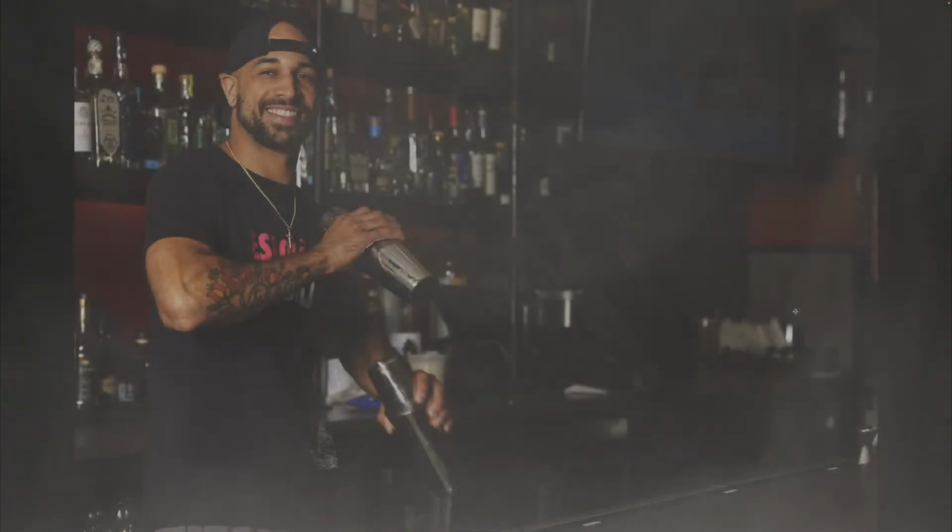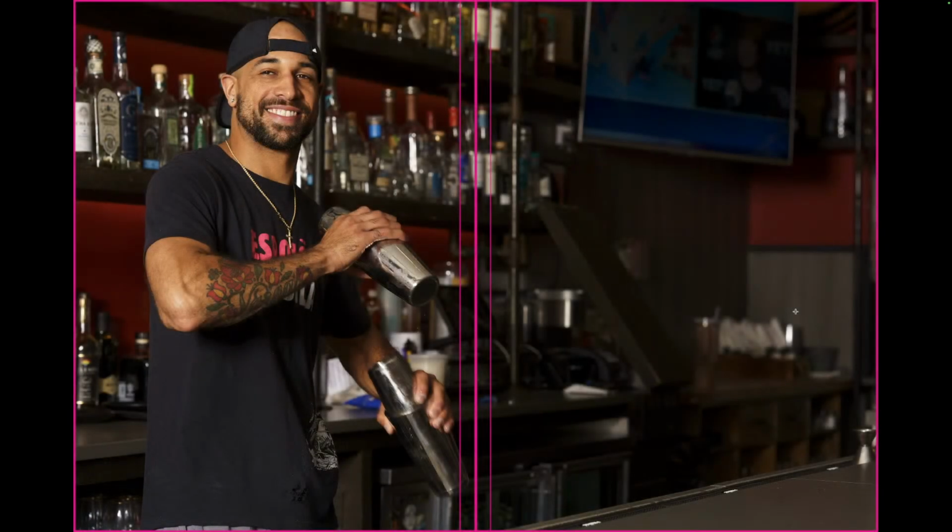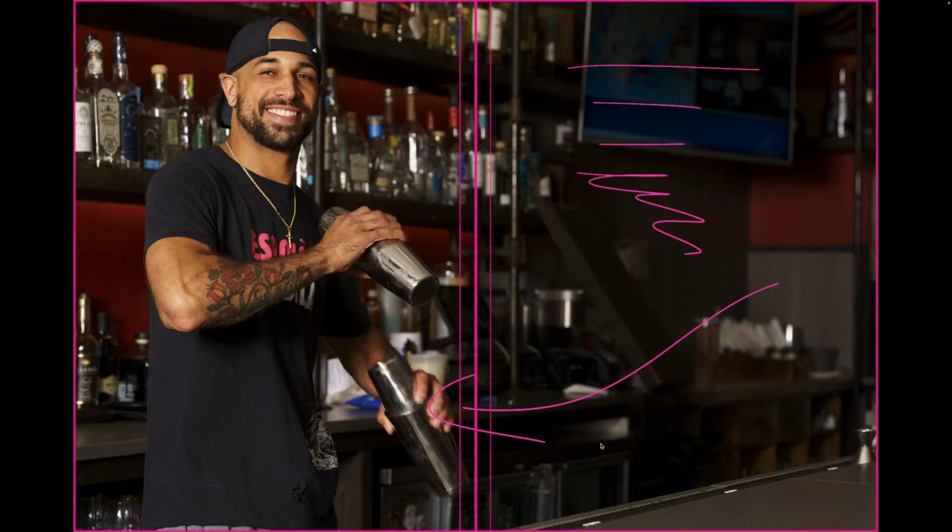So I just want to make sure that this frames up nice. You framed this up really well, Gary. I mean, he's a little high up in the frame, but it doesn't bother me because it's a double page. You left me lots of space here for the article about that guy. This is a yes for me.